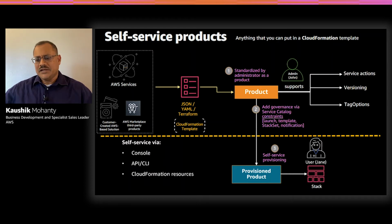The Service Catalog administrator, John, as you see on the slide, essentially ensures that these CloudFormation templates have some metadata associated with it so that you can basically go back to the end users and make sure that they know exactly what they are using. After the metadata is added, which is all the vendor name, when it was issued, what version they are using, the Service Catalog administrator also adds some governance constructs in the form of what we call constraints.